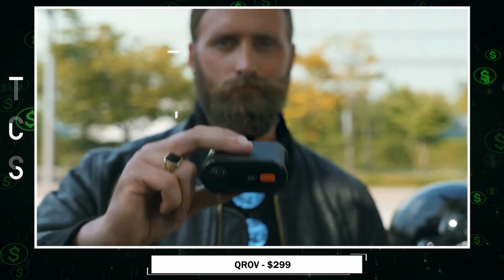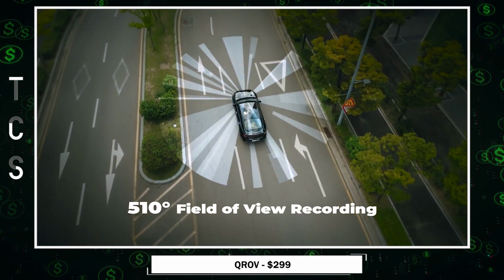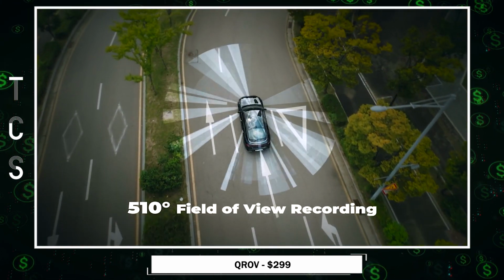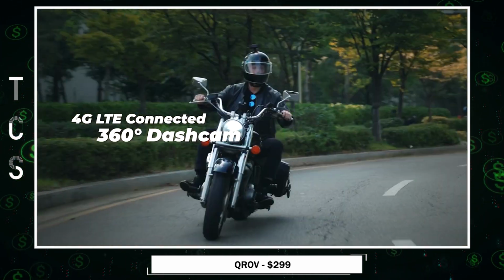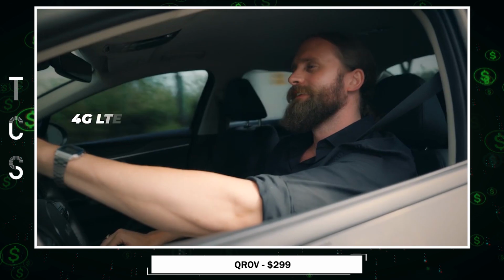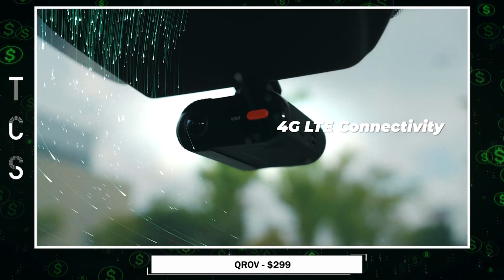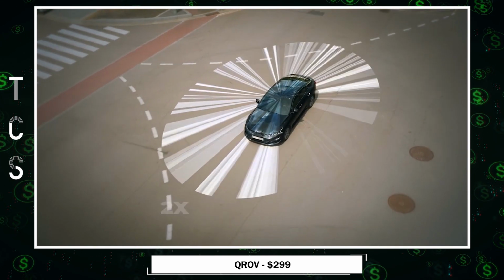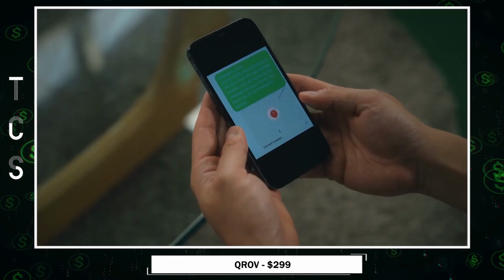Introducing the QROV, a groundbreaking 510-degree smart dash cam, capturing a complete view around your car. This dash cam isn't just about its wide field of view, it comes loaded with features to enhance your driving experience. Boasting 5K recording, 4G LTE connectivity, dual-lens real 360-degree recording, GPS tracking, night vision, and SOS emergency calling.